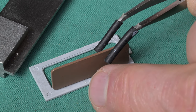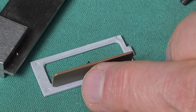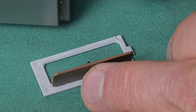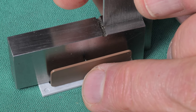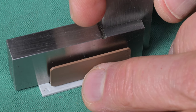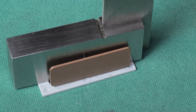Okay, now I got the handle on the other side where it will be seen. I gotta try and block this up here now. I think I'll just take my little square here and lay it on there. And then I'll just move this over until the handle bumps up against it. Like that. Okay, let's just let that dry.